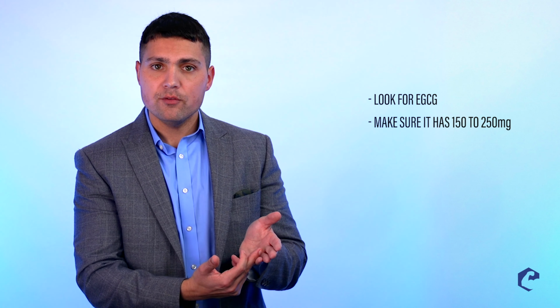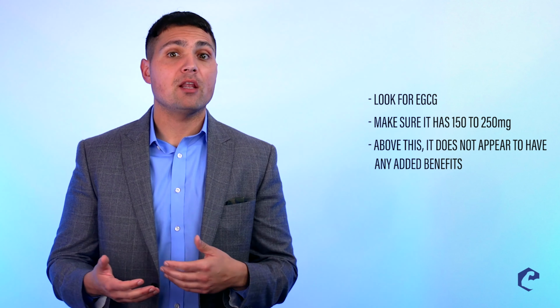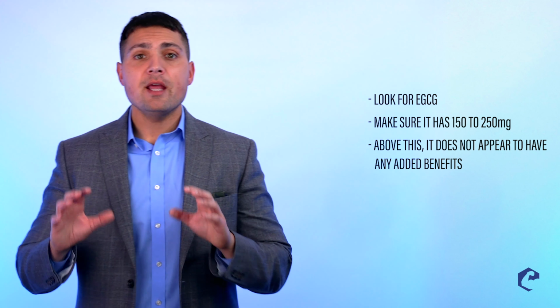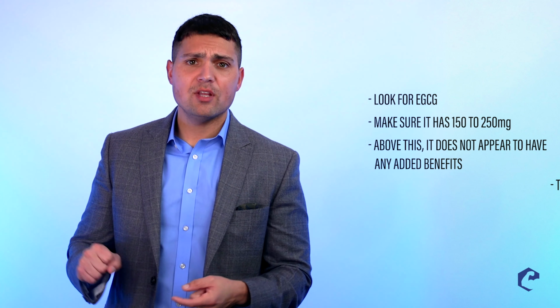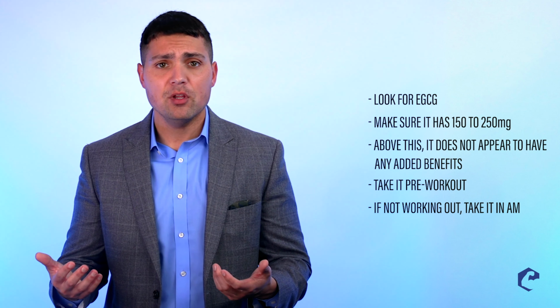So when you say you're going to supplement with green tea, what you're going to look for on the back of the label is that EGCG, and you want to make sure it has at least 150 to 250 milligrams. Going above that doesn't seem to help with fat loss much more, okay? Now, what I would recommend is taking it pre-workout. If you're not working out, take it in the morning to program your metabolism.